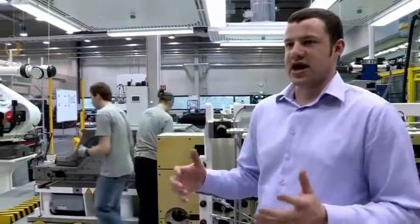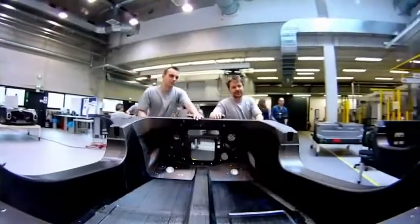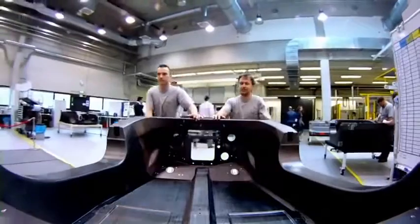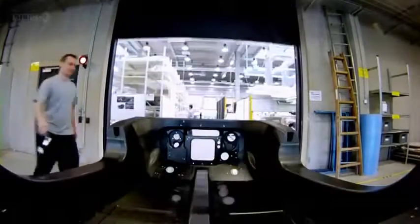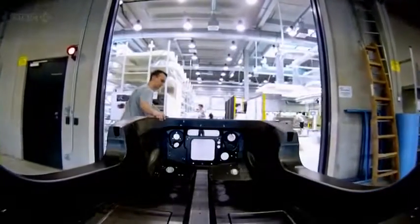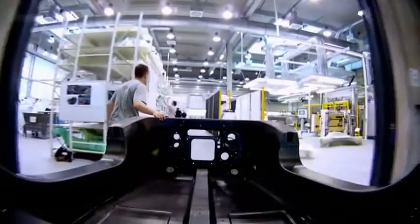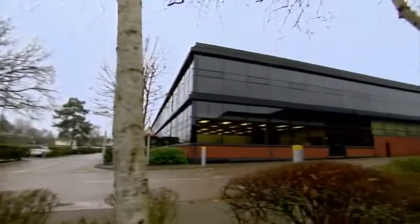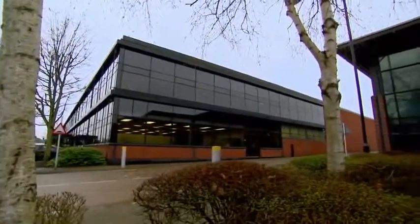With this process, we've reduced the number of man-hours it takes to build the chassis from 4,000 on the F1 road car down to 4 hours on the MP412C. It makes me really proud. Once the engineers have the monocell back in the UK, the rest of the car can start to be built. The first stage of the assembly takes place at Unit 22, 2 miles from the main building.